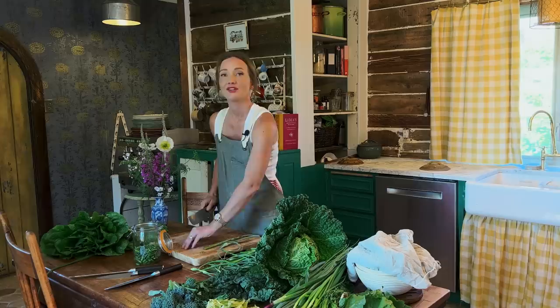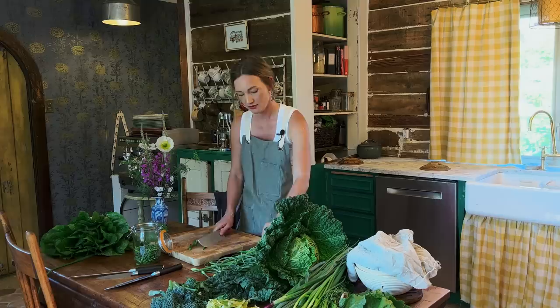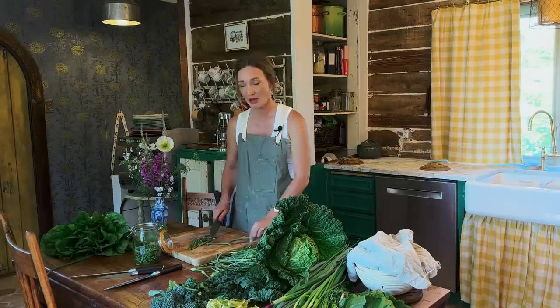So this is a method that I use a lot with preserving, which is what I call a quick pickle. And you just use a jar that will seal well, that has a fresh seal. And I have half water and half apple cider vinegar heating up on the stovetop. I'm gonna bring that to a boil. And then all I'm going to do, of course you could season this with bay leaves, salt, peppercorns, dill, anything you like.